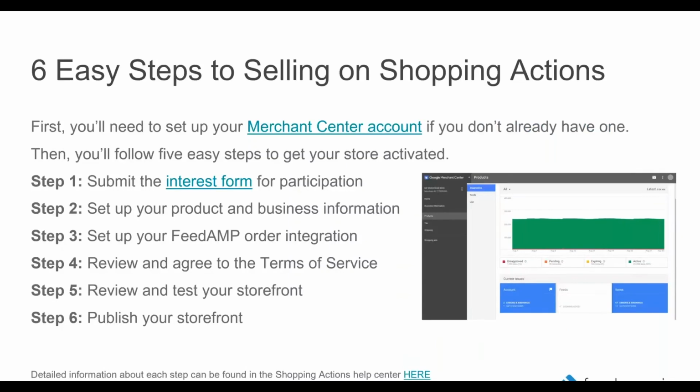So how do you actually get live on Google Shopping Actions? First, as you probably imagined, you'll need to have a Google Merchant Center account already set up. If you don't, you can of course follow this link to set it up, and we'll be sending out some instructions afterwards as well. So don't worry if you can't click on that link right now. Next, you'll want to submit an interest form that we've created specifically for participation that will guide you through some of the other steps that you'll need.